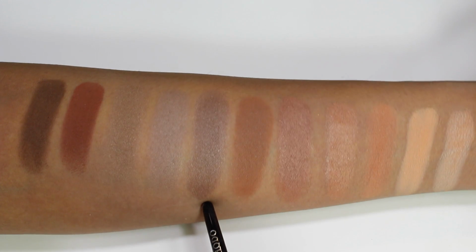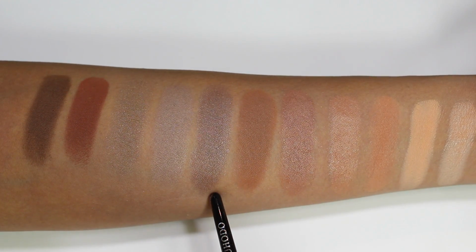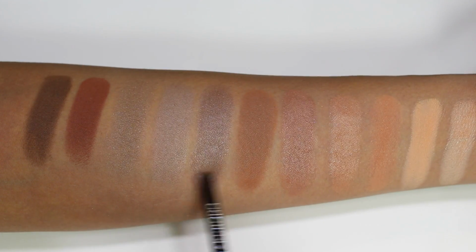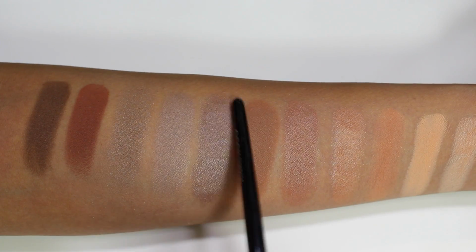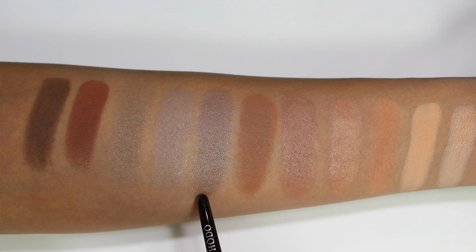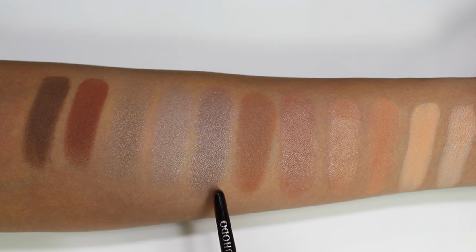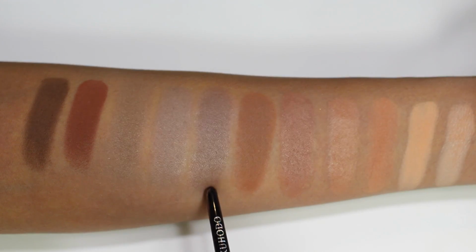Now, these are more taupey shades, but they're popular, so I thought I'd swatch them anyway. This one is Taupe Notch, which is a brownie taupe shade. It has the silver flecks in it again that makes it a little bit powdery and dusty. As you can see, as I move my brush over it, it kind of moves around. So not my favorite shade. I really wish this one was better, since it's one of those shades people are going to gravitate towards because it's taupe, and people love taupes for neutral looks. Not a really well done shade here.